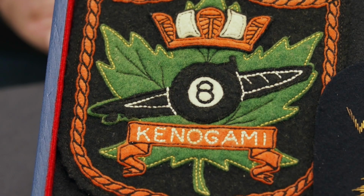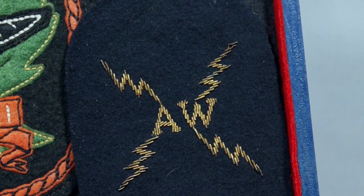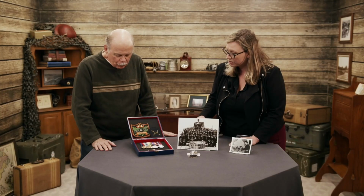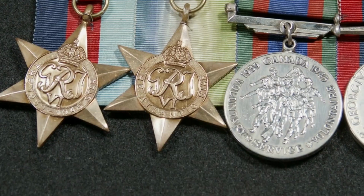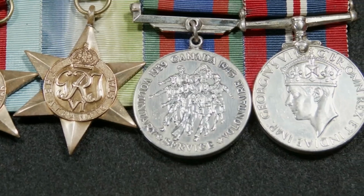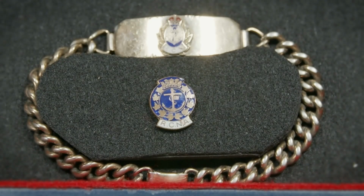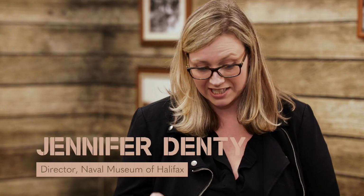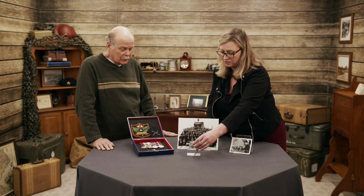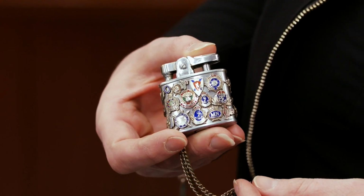So what you have is the Kenogami ship's crest. His uniform trade badge. I see your father was awarded the 1939-45 Star, the Atlantic Star, the Volunteer Service Medal, and this World War II War Medal. The bracelet that is beautifully engraved. His Royal Canadian Naval Association pin. And last but definitely not least is this beautiful lighter. The Ronson lighter that is embossed with about 22 or 23 hat badges of the Canadian Forces.